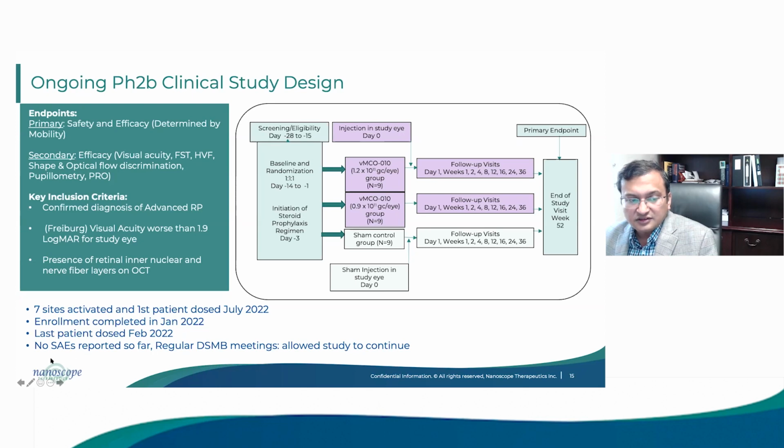And there is no SAE so far. And DSMB meetings are happening almost every 2 weeks. And there is no change to the protocol. So the study is going well, and in a blinded manner, some of the PIs are reporting the subjects are improving. Some are improving very drastically, even more than what we observed in the ex-US study.